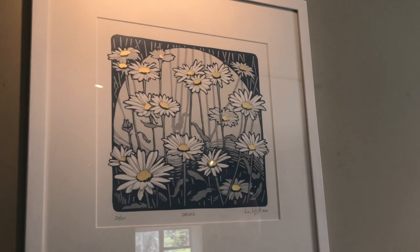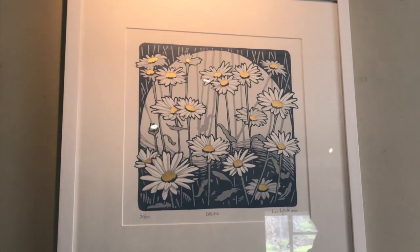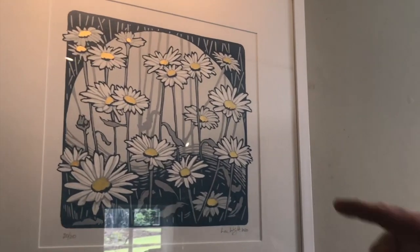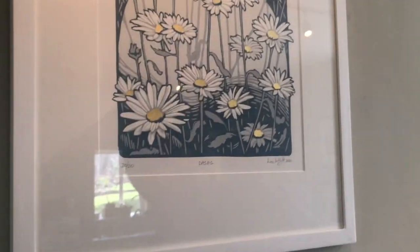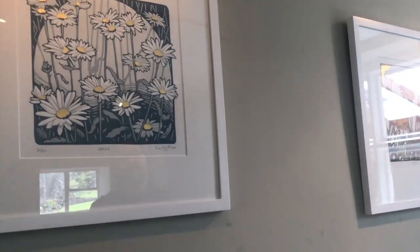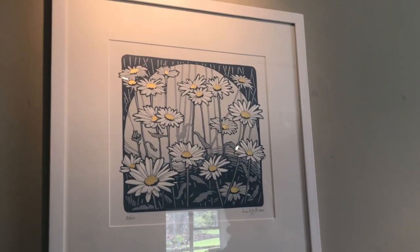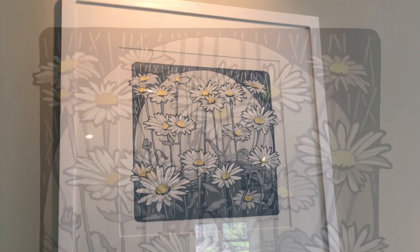So there's some daisies, and one thing that's interesting about this series is that I'm actually embellishing them with gold leaf as well. So this is capturing them, which will change as you move. And again, on that one, I kept the palette very restricted. It's just in blues with the yellows, which makes it very strong. It's very striking.